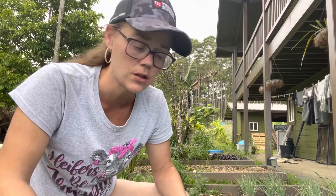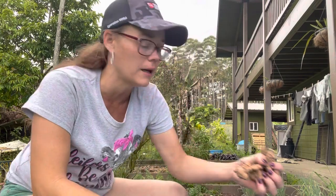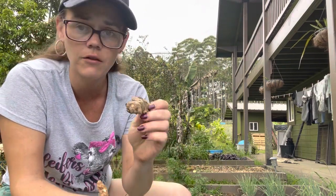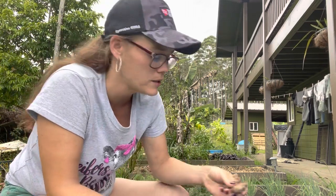Today, I am tackling some turmeric. Several months ago, we harvested our whole front area that we have full of turmeric, also known as olena, for those of us in Hawaii. I have this big bucket full. They're starting to dry out already, but that's okay. They've been washed once already, but I'm going to wash them one more time.